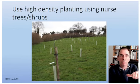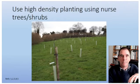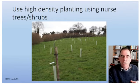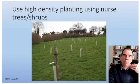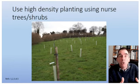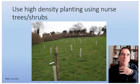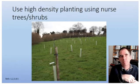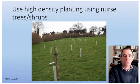And this has some interesting crossovers with the ideas of syntropic agriculture, which also uses a high density planting system. The idea is by high density planting, you get a lot of woody growth very fast. And of course, that has to be thinned out within a shortish period of time. You're talking usually 5 to 10 years before those nurse trees or shrubs, which are interplanted in between all your crop trees, start competing too much, particularly for light, with your crop trees.